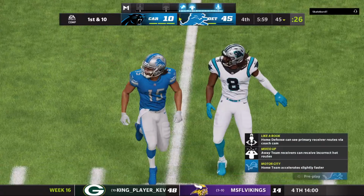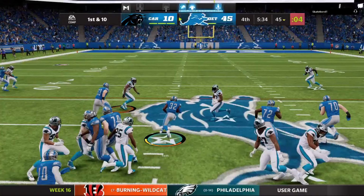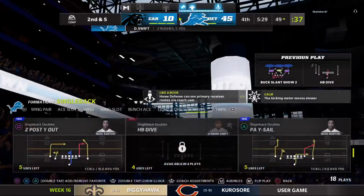But as many people pointed out to me, it's a video game, man. Go ahead and put the numbers up. Sportsmanship, not an issue. Exercise those fingers. On first and 10, it's Swift. And he'll get across midfield and into Carolina territory. 5 yards on the carry. Good pickup on first down.